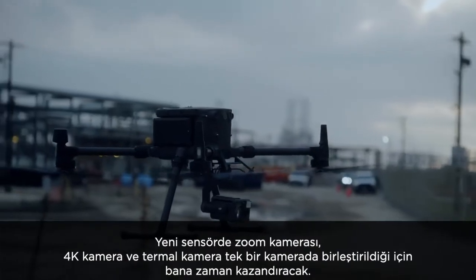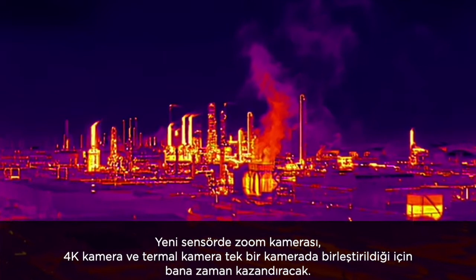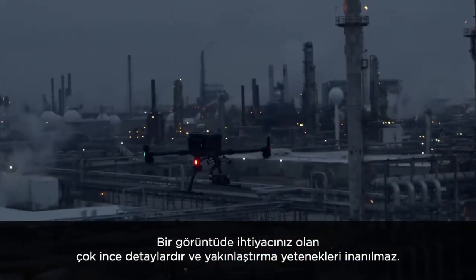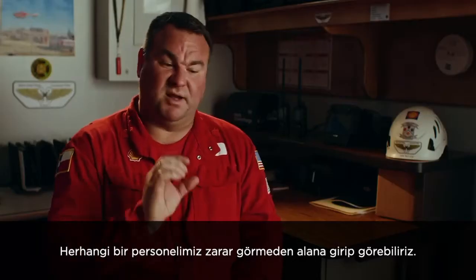The new sensor will save me time as a Zoom camera, a 4K camera, and a thermal camera are combined into one camera. It's very small, meticulous things that you need to get in a shot, and the zoom capabilities, it's unbelievable. We can get right in and see it without putting any personnel in any harm.